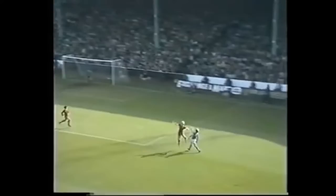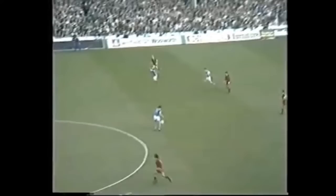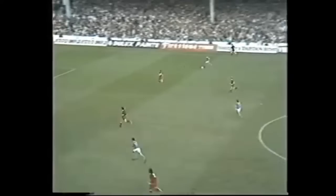Well played, Bell. And driven across by Bell and this Marsh. It's just Somerby forward, and there's Bell. Stewart's making tremendous strides to get up with him, and so is Somerby. Clements has lost his cap, and he's lost the goal as well. Scored by Stewart. Good header.